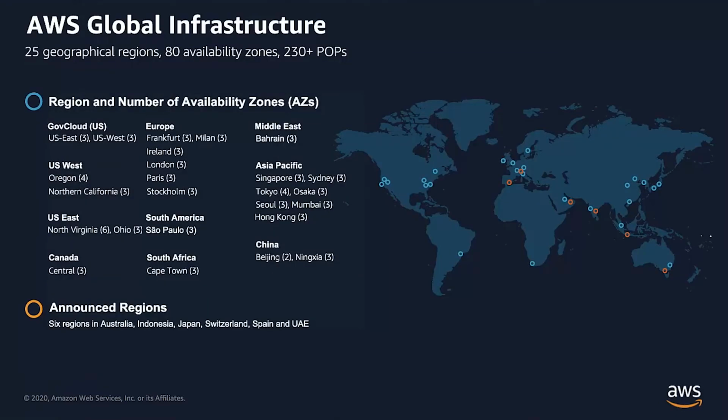Before we look at our storage services, it probably helps to lay out how our global infrastructure looks. This slide shows our ever-expanding global infrastructure, where cloud computing resources are hosted in multiple locations worldwide. These locations, indicated by the blue and orange dots on the map, are composed of AWS regions and availability zones.